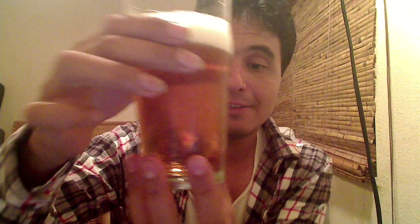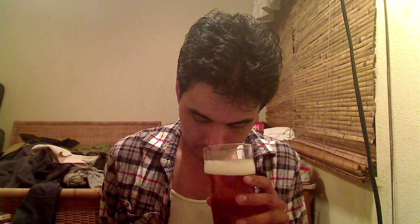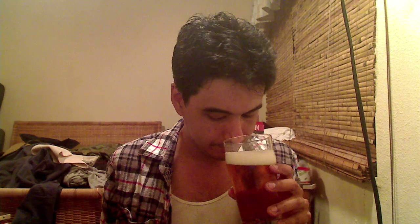So, a nice orange-yellow color, clear, pretty heavily carbonated, with a thick white head. The head smells of sweet malts, a bit of grassy floral hops. It's quite pleasant smelling. Hops definitely take a little bit of precedence over the malts here, at least in the nose.